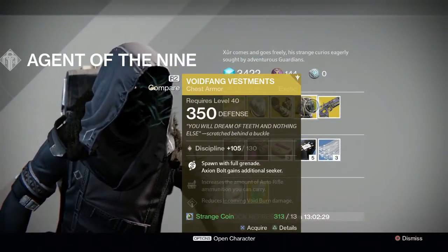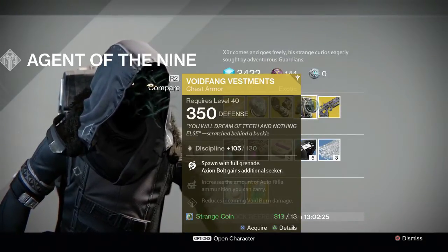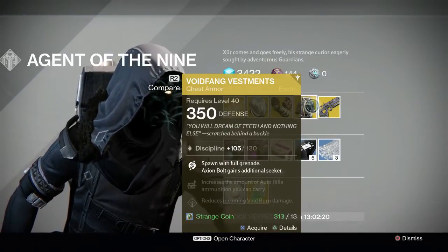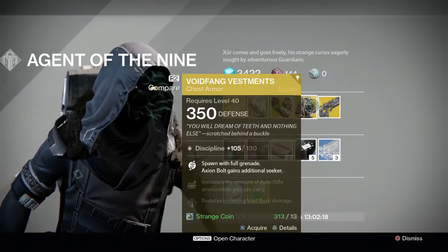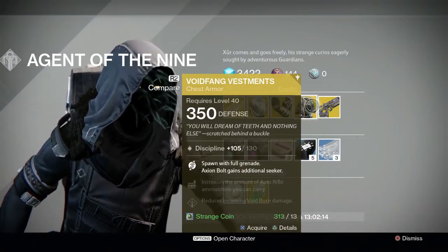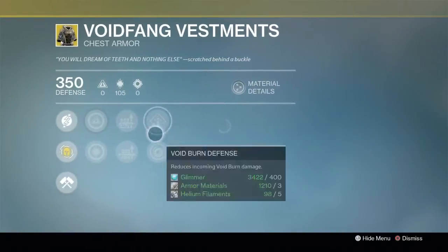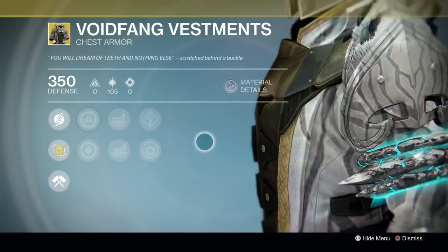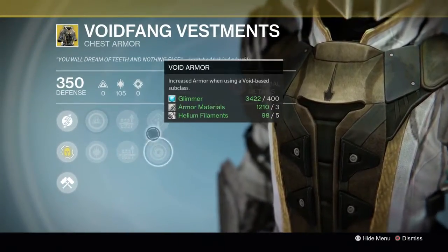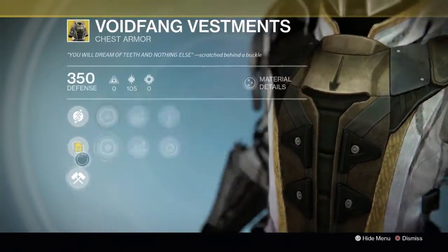Moving on to the Warlock, we have the Void Fang Vestments. This one spawns with a full grenade. Axion Bolt gains additional Seeker. At first it seems like it's pretty high for discipline. It actually could be a lot higher than this, so don't let it fool you, but it is pretty high already. So if you're interested, go ahead and pick it up, because this one will definitely be a good chest piece for PvP, especially with the Void Burn and Void Armor. If you use the Void subclass, that's awesome. It has shotgun ammo and all that good stuff.